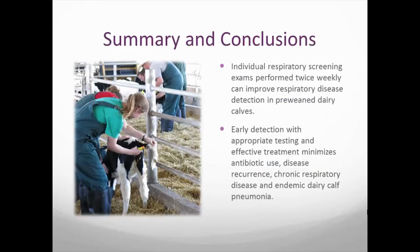In summary then, I would say a clinical signs respiratory disease screening tool in calves needs use. It's as designed and demonstrated today. It's meant to be regularly implemented for early detection and effective treatment in calves. It needs validation. It needs assistance from some of the diagnostic tools, the Whisper, the ultrasound, to look at that. I've done it with the BAL scoring and things like that. But early detection promotes health, chronic consequences are reduced, and the endemic respiratory disease problems in dairy calves go away.